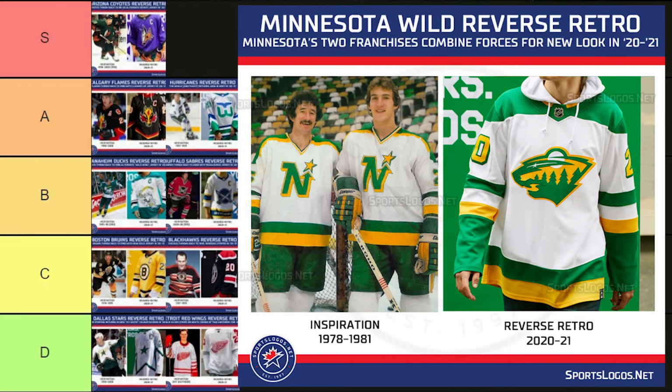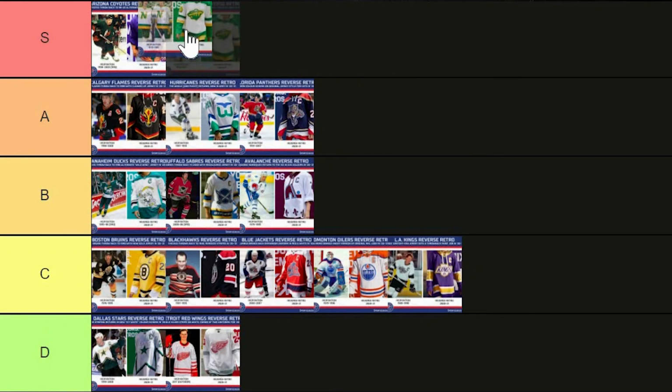Up next we have the Minnesota Wild. Now I really like this jersey. I like what they did with their logo, and I like that they picked white as the predominant color instead of green. To me this is just a nice clean design. Call me biased, but I'm putting it in S tier. I really like the original North Stars design, and I really like this new design too.